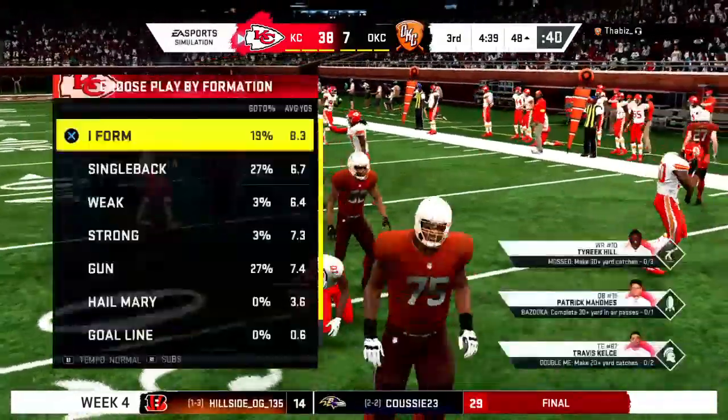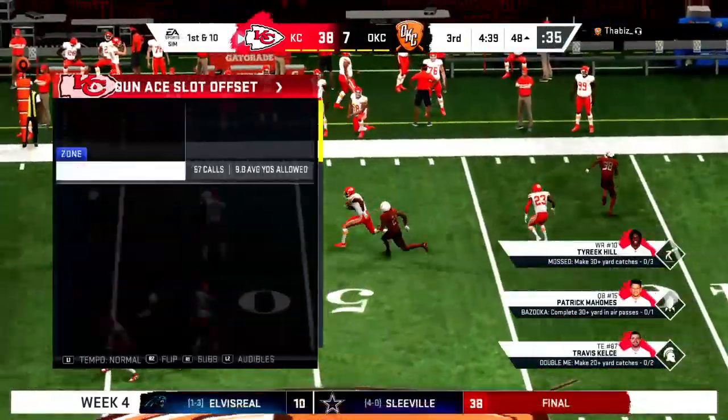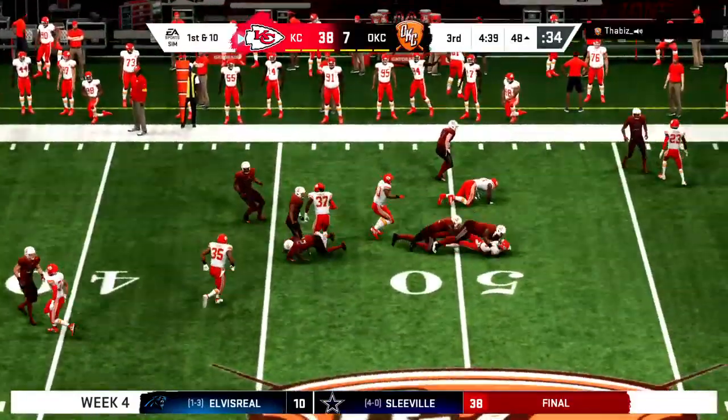A very good return that time. 18 yards. And this offense, they're going to have excellent field position. They take over with a 1st and 10 on the short side of the field.